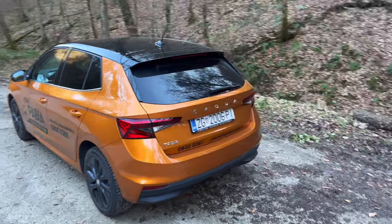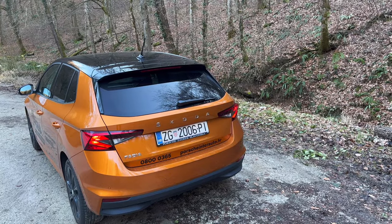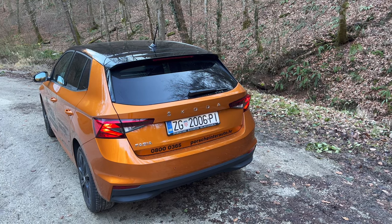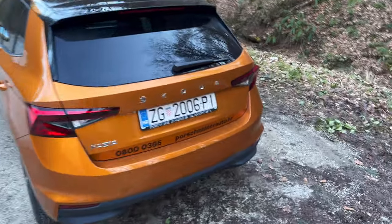Now, cargo space. Now, I thought there were LED lights. I can't remember off the top of my head. When I was in Zurich, Switzerland, I think there were optional full LEDs. Maybe they didn't spec them on this model.